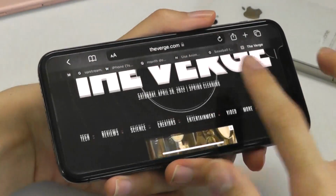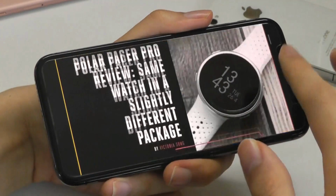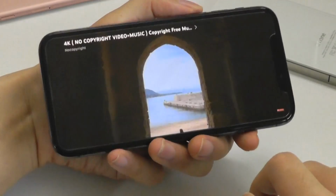Generally speaking, I was able to browse with about 10 tabs open in the browser, and things were still pretty good in terms of hopping back and forth between those tabs.